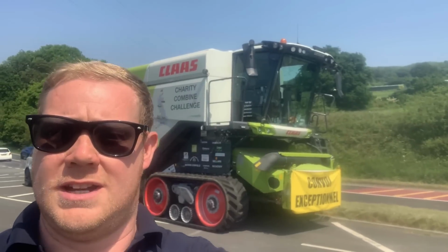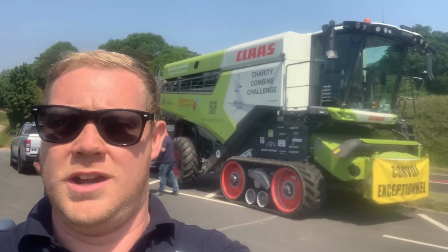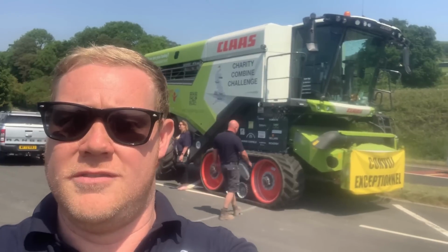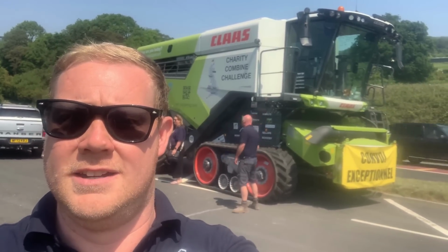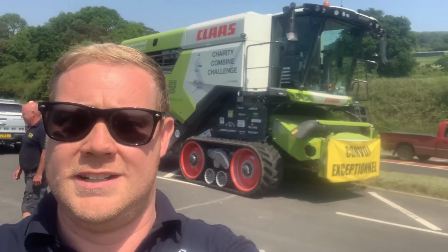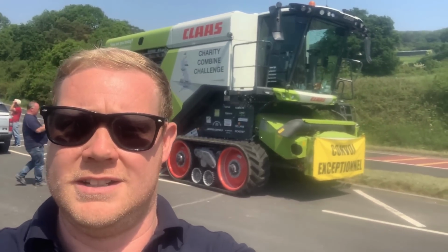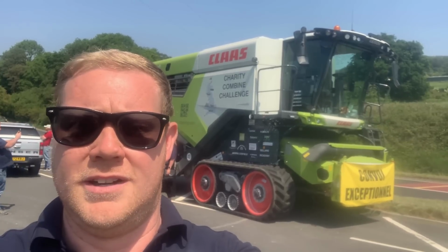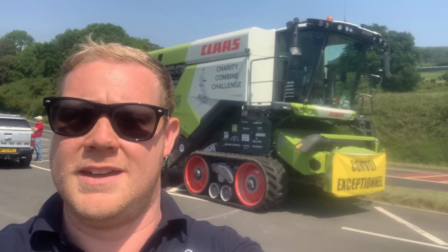So here we are, just outside of Honiton, catching up with Olly, James, Martin and John. Hashtag Combine Challenge, driving from John O'Groats to Land's End with this Lexion 8700. They've only got a little bit left to go now from Honiton down to Land's End, a bit today, a bit tomorrow. But they've broken the back of it, 700 odd miles from John O'Groats already. So we're going to have a chat with them and see how they're getting on.